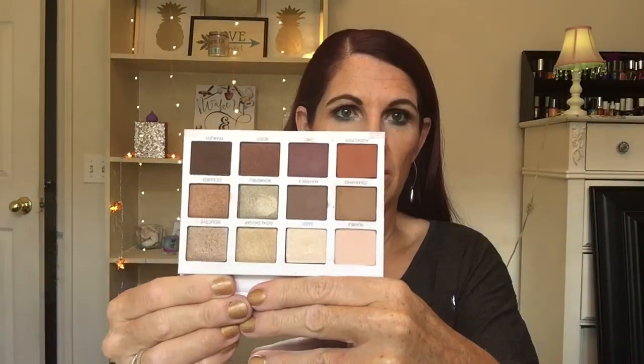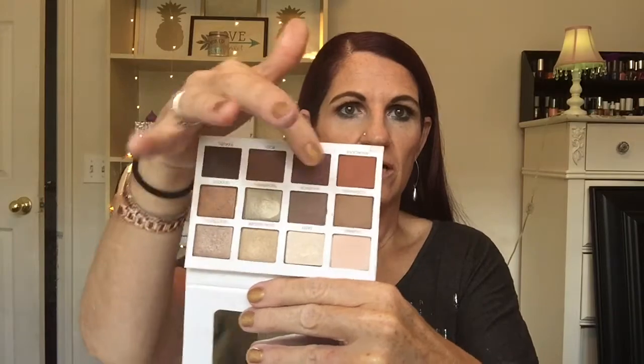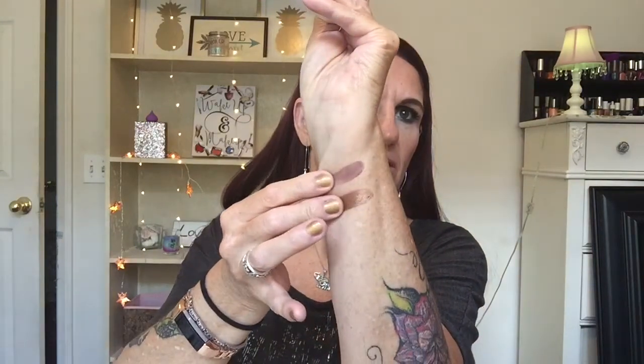And then the other palette I picked up was the Persona Identity palette, and this one is really, really nice. It's just kind of like a basic palette, but these colors and the mattes, they all blend out like butter. They're super soft, and I mean, they just go on the eye. They're effortless to blend. I really like that palette. And I paid $16 for that. It was regular $32. Now that, I would say that's worth $32.